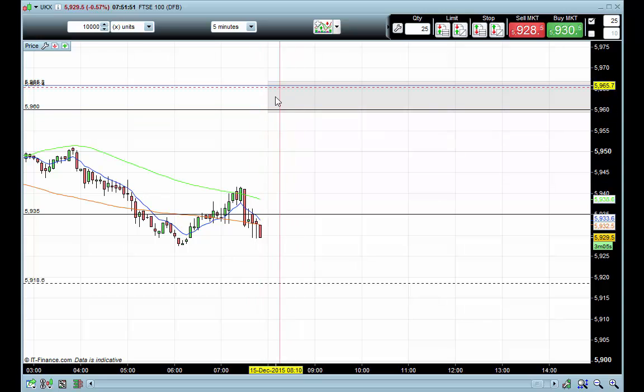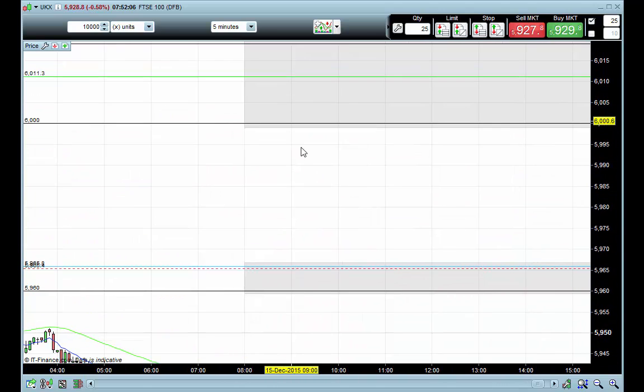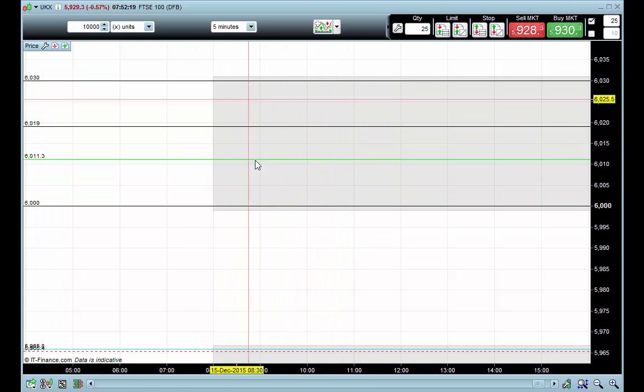So I would be looking for a reversal here. However, the stop would need to go to break even relatively quickly. I wouldn't be confident just to let this one move against me, and I wouldn't give it as much room to move, basically. Apart from that, back up at the 6,000 levels, the round number 6,000, all the way up to 6030, it's a 30-point zone. I'd look for reversals there also.